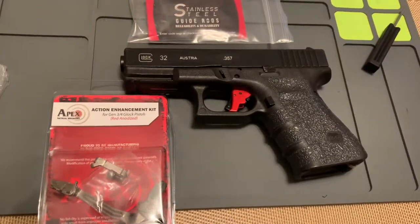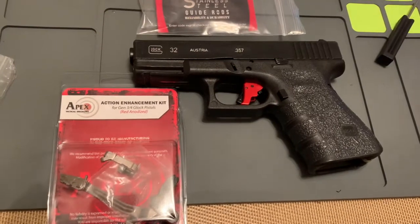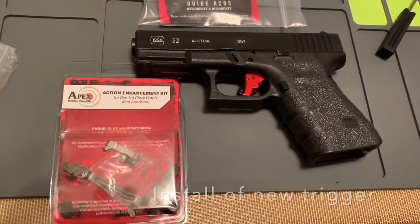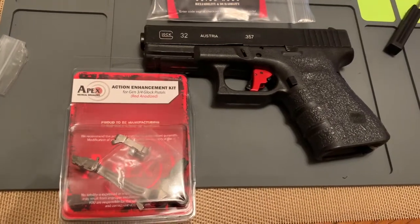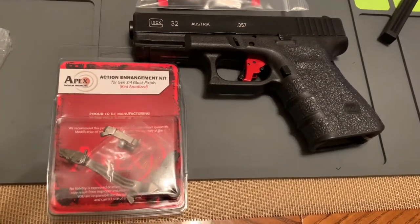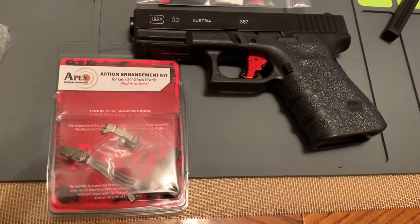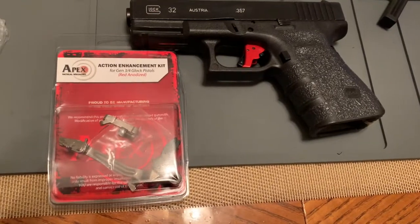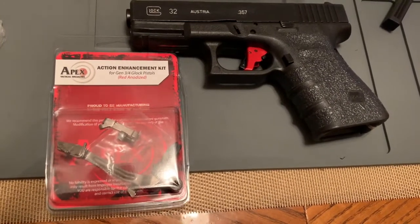All right, y'all, I managed to get it in there, no problems. And it's definitely a nicer trigger. It's about 3 pounds now. I wasn't going to show you me trying to put that sucker in there. Oh my God, no, I'm not. I'm not one of those kind of guys.